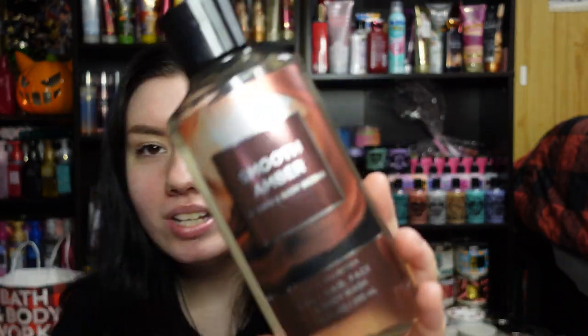It has warm amber, dried woods, and neroli. I have used this once, and it smells so good. I know it's supposed to be an amber fragrance, but this smells very leathery. This smells like a vintage leather chair that's been well taken care of. It smells really good.